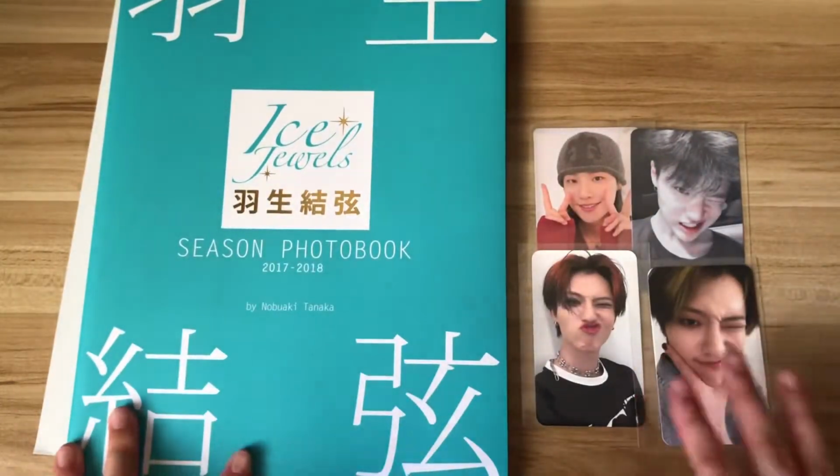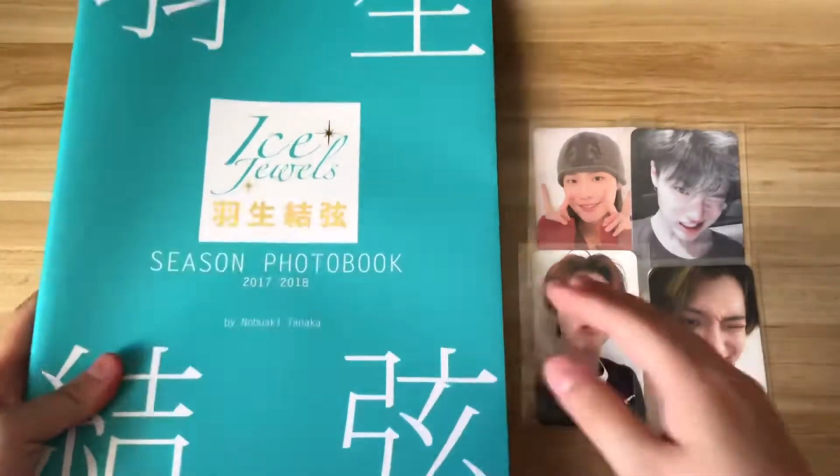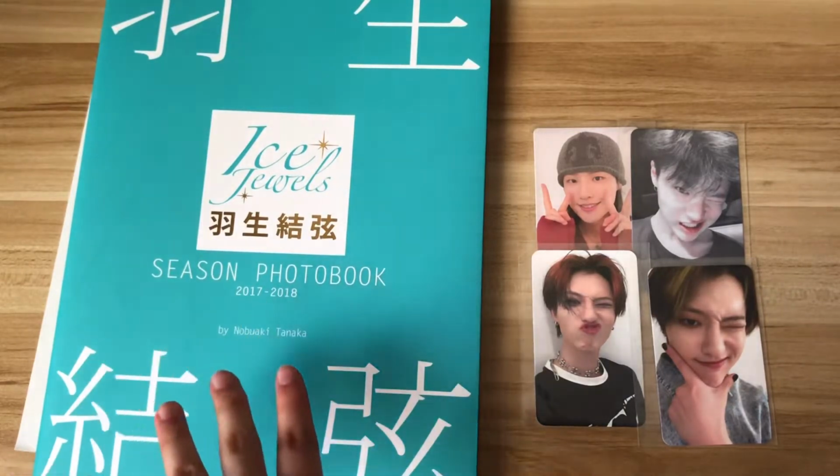Okay, so now on to a quick flip through of the photo book. I know it's not K-pop related or Woodz related, but hey, I'm sharing the goodness in here. Okay, I'm just gonna flip through.